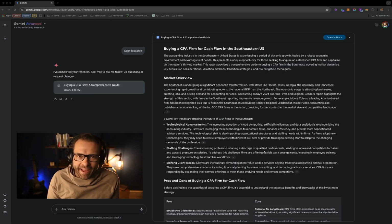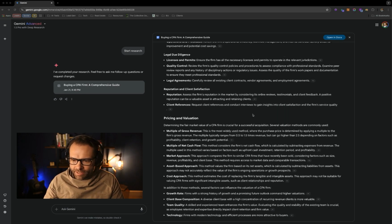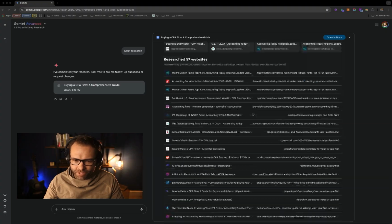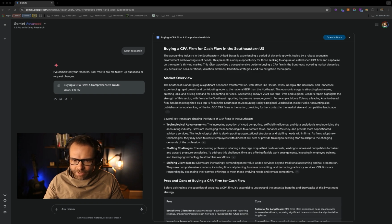All right, and we're back. So it has prepared the report for us, and it is titled Buying a CPA Firm for Cash Flow in the Southeastern US. So I'm not going to read through all of this, but let's just scan really quick. You can see pretty comprehensive, and it lists all of the sources that it cited. Let's go ahead and just skim through this to see what it is highlighting for us.